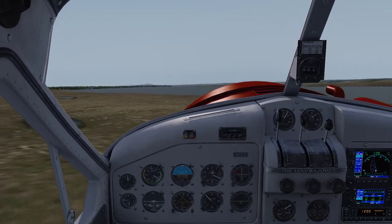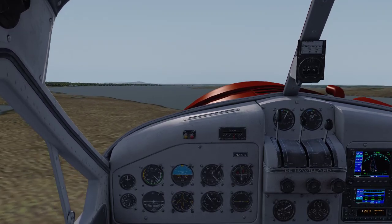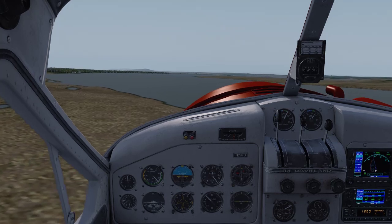China 3049 Heavy, Seattle Center, climb and maintain 330. Climb and maintain 330, China 49 Heavy.